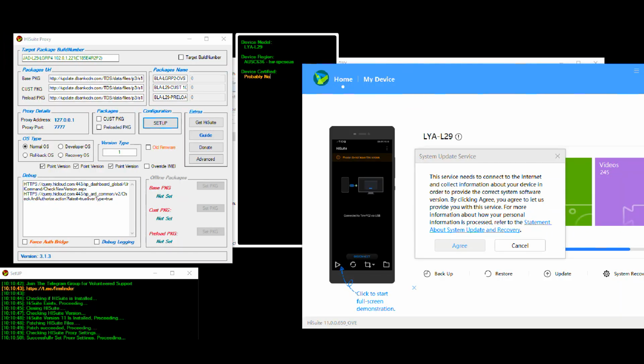I forgot to mention that when it installs HiSuite on your phone, it'll ask you for a bunch of permissions. It'll say like, can it access your contacts? You need to click allow for everything. So it'll say, can it access your camera? Can it access all these different services? You need to click allow for everything for this to work.